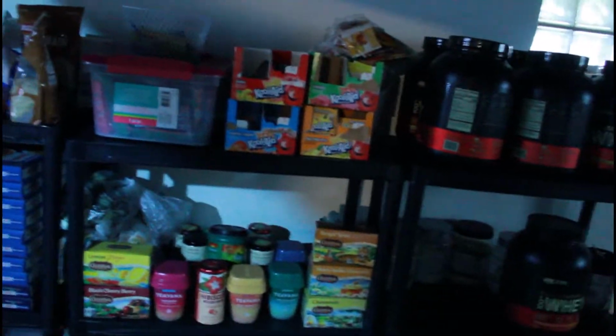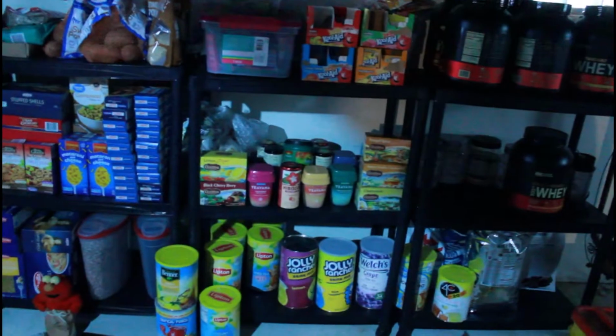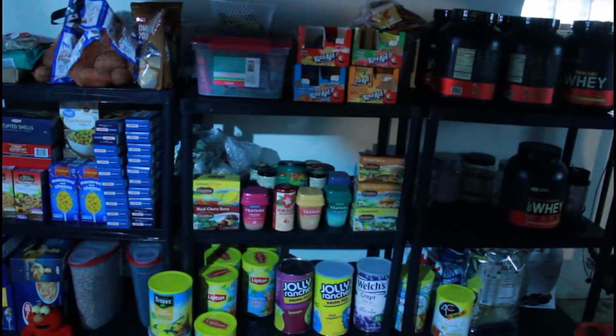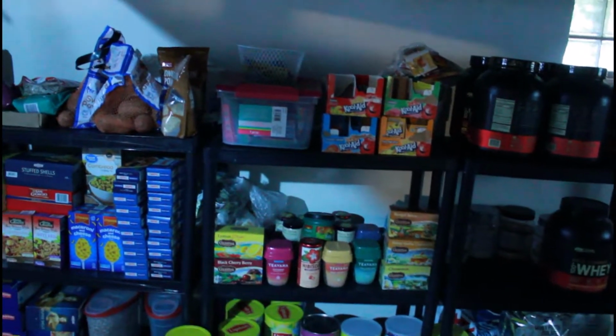So this next shelf is what I call my drink or beverage shelf. So it's mostly tea and powdered drinks. I have a container up there on the top of sugar-free drinks.